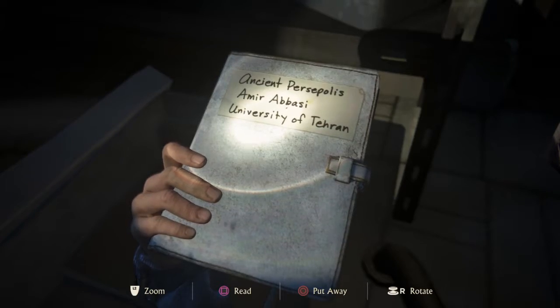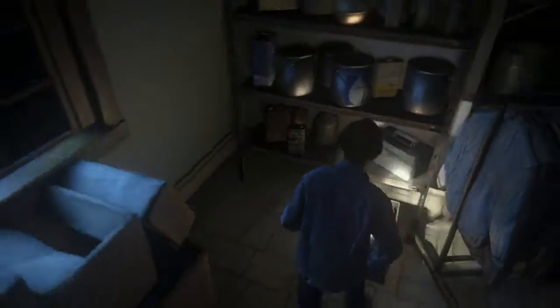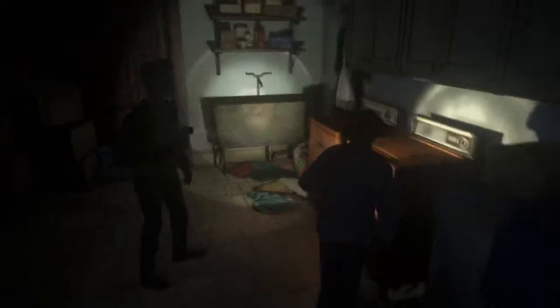Here's another one. Nope. I do believe this is an ancient Mesopotamian washer-dryer combo. I was the funny one. Always was.